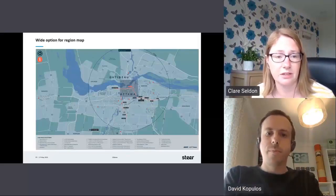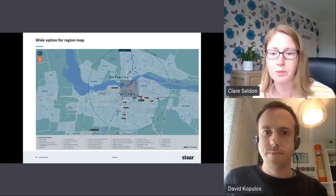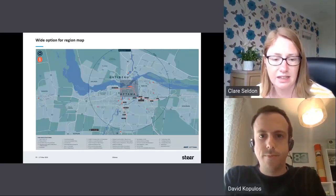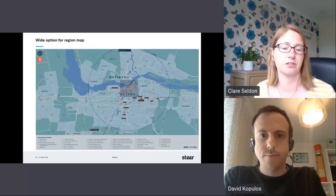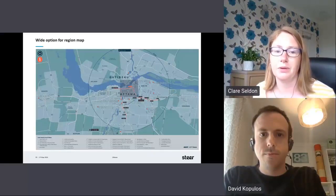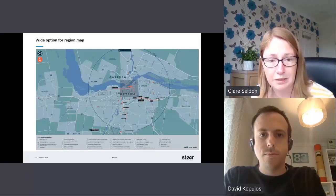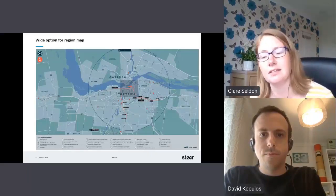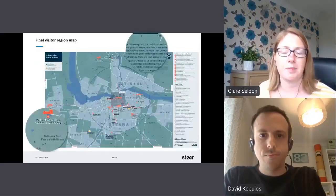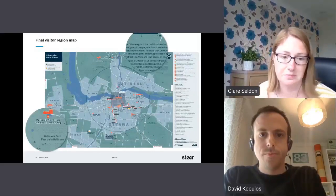So this was a wider option for the regional map, had a wider crop. We were able to zoom in a bit more, maximise the map area on the plan. We liked the listing layout at the bottom. It's in more manageable chunks with that really long hotel listing. But we actually ended up having to cut off one of the key attractions at the top, and we thought about having an inset map and things like that. And in the end, we were like, no, I think we're just going to have to go back to having the listing on the right hand side, zoom out a little bit. It's a regional map. There's actually plenty of space for it.